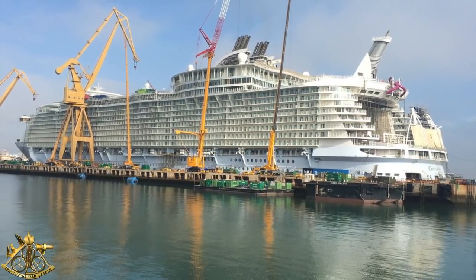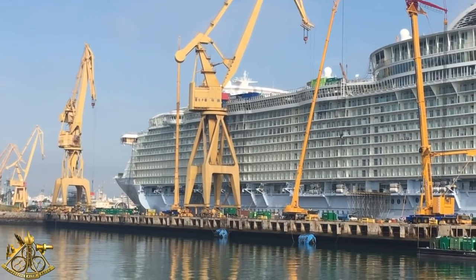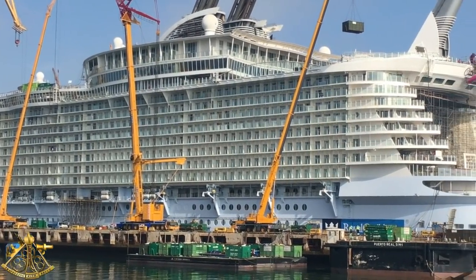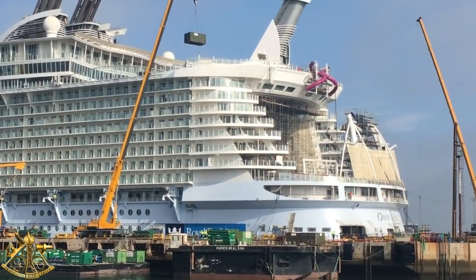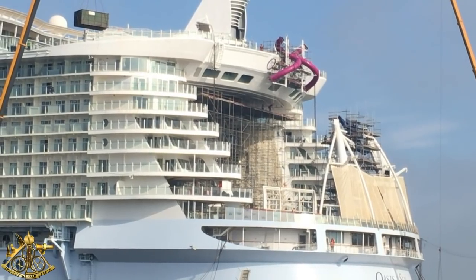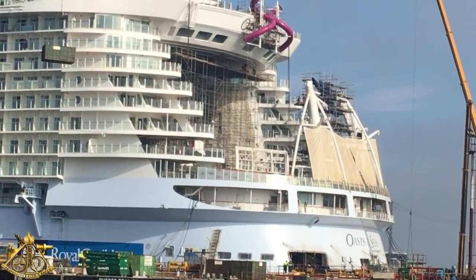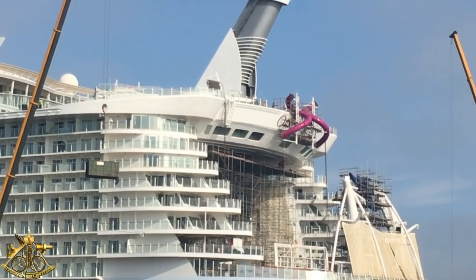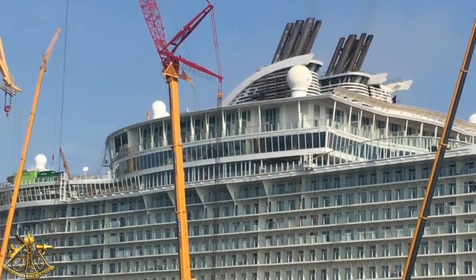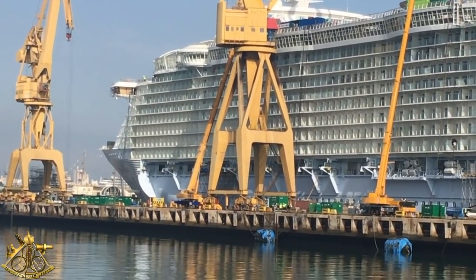You can see how many cranes are now operating, lifting containers onto the decks and taking them off the decks. A barge was brought in beside the ship full of containers. They'll bring a container full of new items onto the deck, take those items out, and then reload that container with items they're throwing away, like the old televisions, the old bedding, equipment they're replacing. The cranes are constantly lifting and lowering containers with new stuff and containers with old stuff, coming on and off of this ship. This is a 24-hour-a-day, 7-day-a-week operation for the entire 60 days.